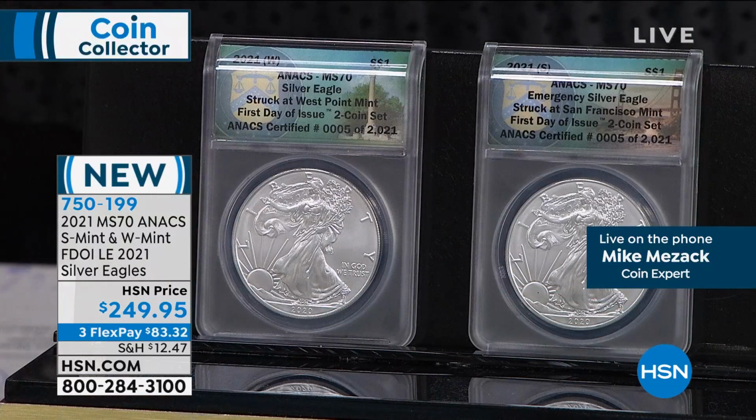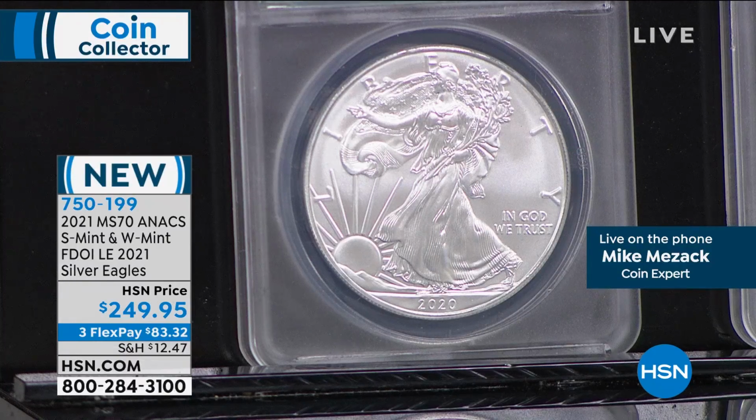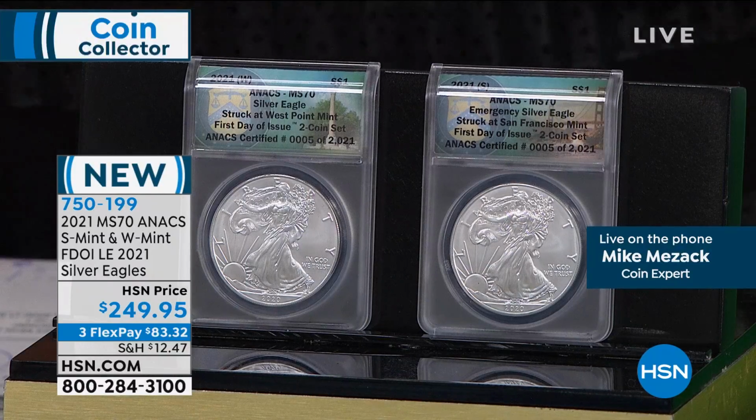And in fact, this is my kind of coin collecting, Mike, because you did all the hard work for me and I really appreciate it. This is your 2021 Mint State 70 rated by Annex. Take a look at what we're doing here for this transition coin. Design is changing this year. It's everything we've been talking about this past hour. But you're going to get the West Point Mint and the supplemental, that emergency S Mint, first day of issue, limited edition, Silver Eagles. You get them both, you guys, from both mints. That alone is a reason many of you are picking this up today.